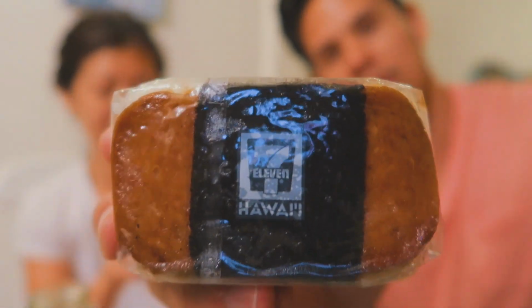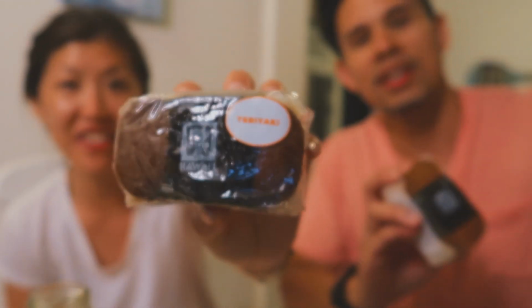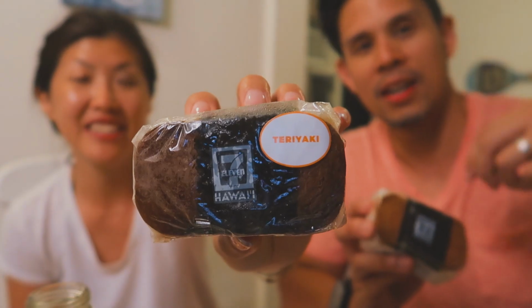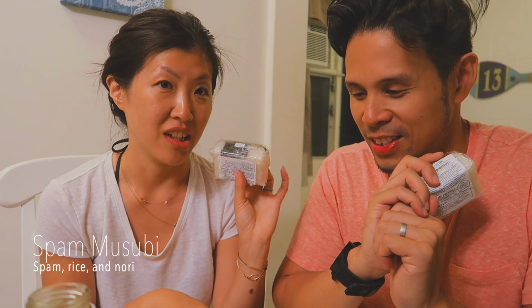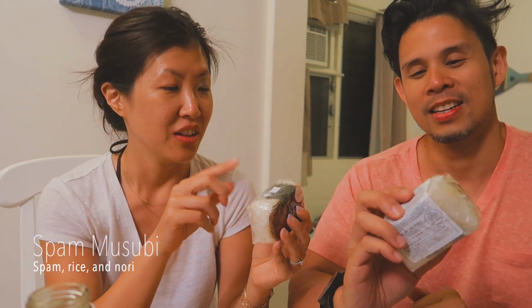Man, it's even branded with a nice 7-Eleven logo in there. And this is teriyaki. And that's teriyaki spam. It's basic onigiri, right? With a little bit of nori wrapped around a slice of spam. This is as Hawaiian as you can get right here, right? Let's start with the onigiri first. Okay.